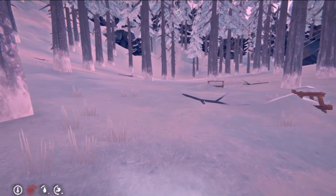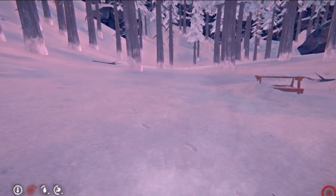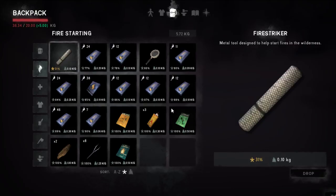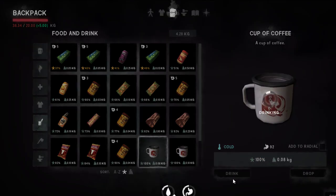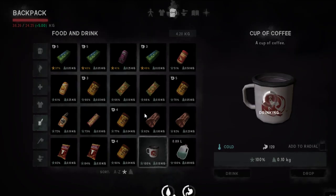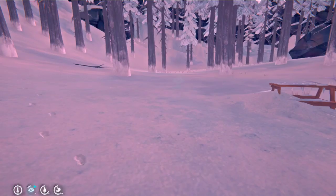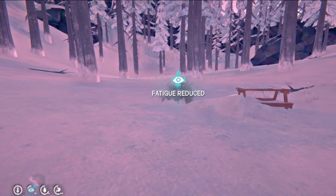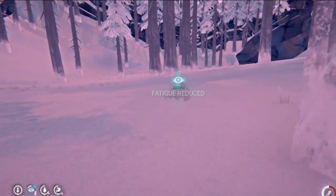Okay, let's get up to our cave before it gets too dark. Let's see if we have any coffee in our inventory. I think we do. Yeah, that rehydrates us and gives us an energy boost. And let's see what it does for our stamina. We're not going to be able to sleep, are we? Well, we've got some of it back, so we can run at least. We'll use that running speed.